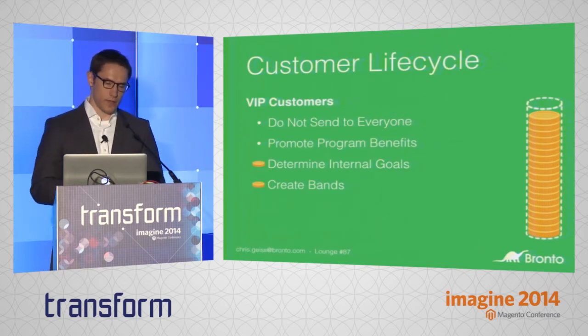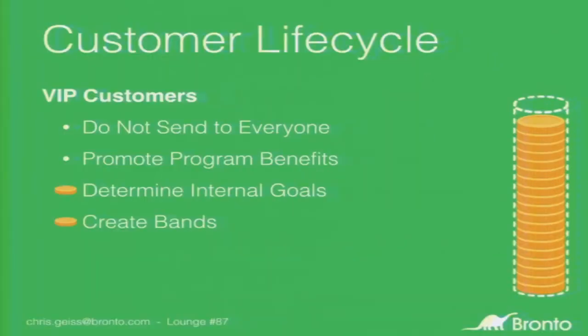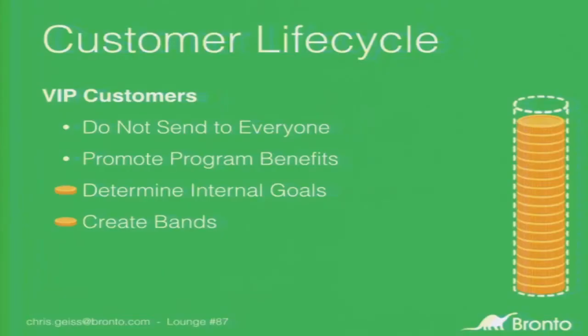And create bands. If someone is spending an average of $25, I don't necessarily want to get a promotion that says I have to spend $150. So if you're able to create those bands and split up your customers into different levels that make sense, then you can start to graduate those customers up levels. Maybe it starts with the $25 with a small promotion, and then they graduate to the $50 and so on. So again, you really want to treat these people differently across all the different lifecycle stages.